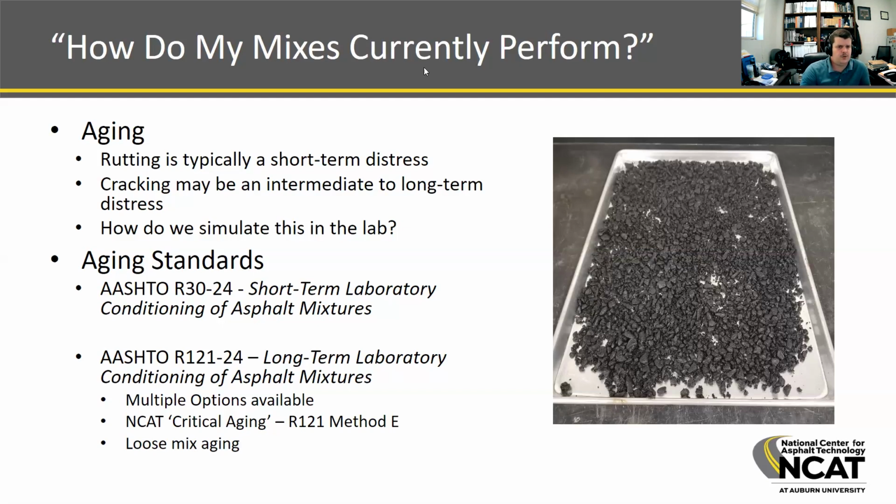Just calling your attention to current aging standards. These actually just got released a week or two ago. I think they're relatively current. There's 2024 editions of the AASHTO standards. AASHTO R30 has been modified to 2024. That is short-term laboratory conditioning of asphalt mixtures. This is typically going to be 2-hour aged at 275F, though there is a note in there that temperature can be increased for mixtures with, I believe, modifiers or for warm mix asphalt.